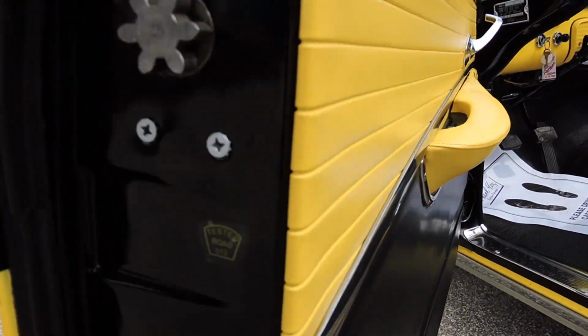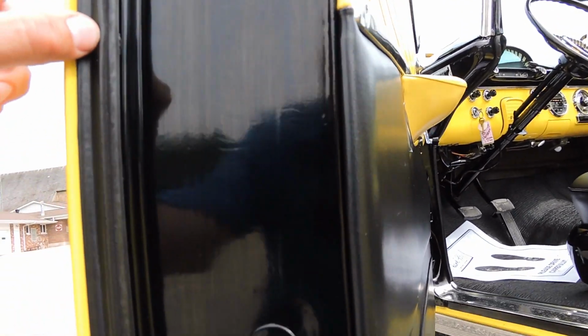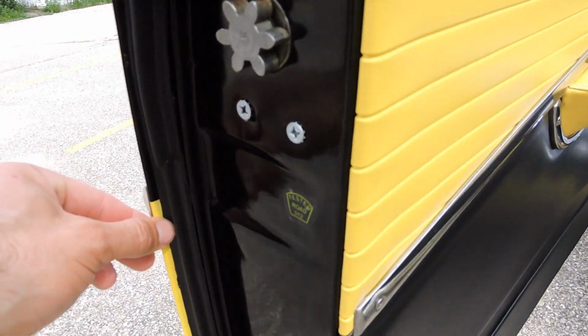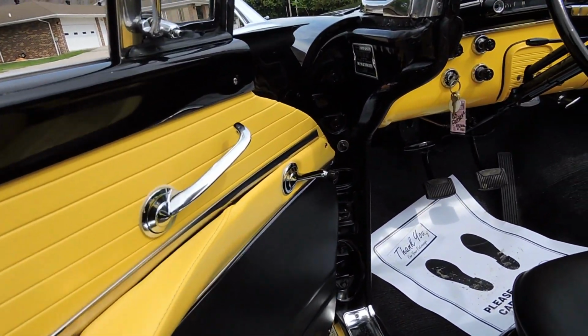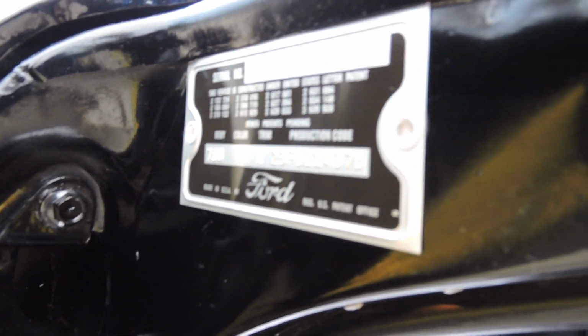As we open up our door, again, it says it on both doors. This one was road tested, 512, new rubbers. Corner of the jambs and stuff, they're all done with the two-tone as well. Door panels perfect. Here's all your information. Body 76B, color VA, trim R.